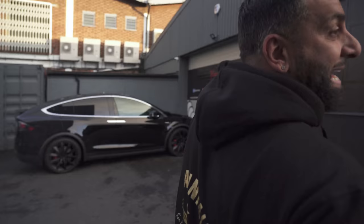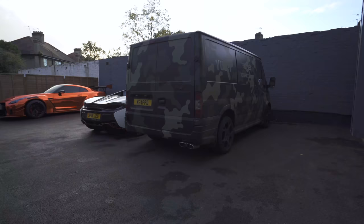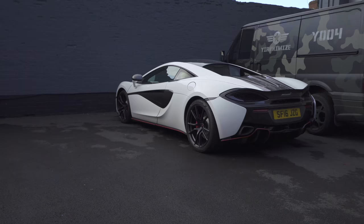Do you know what? I'm going out here first and we're going to finish in there. There's no car in the wash bay. However, I'm going to talk about these cars. The Yiannimize van is there. I don't know why. McLaren 540C.